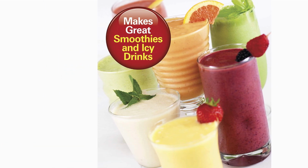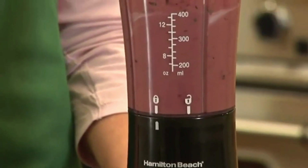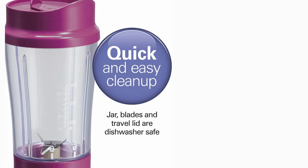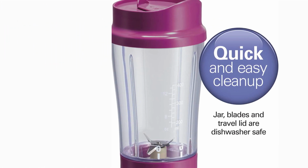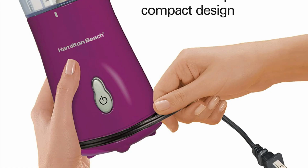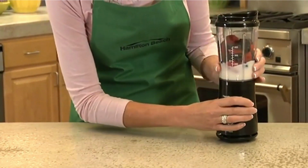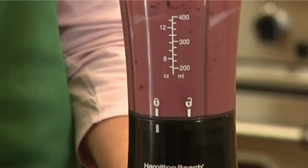blades get to work. When you're all finished, the blender cup, lid and blades can go into the dishwasher and the cord wraps around the base for easy storage. Pick from 5 colors including black, blue and raspberry red. Capacity, 14 ounces. Wattage, 175 watts. Power source, electric.